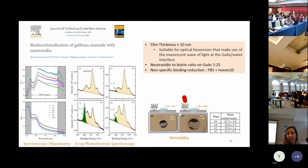And this is because we're planning to use this as an optical biosensor that makes use of the evanescent wave of light at the gallium arsenide water interface. From X-ray photoelectron spectroscopy, we were able to determine the ratio of biotin to neutravidin on the gallium arsenide surface. And we also looked at optimizing and reducing the non-specific binding that occurs when we are functionalizing a surface with biomolecules.